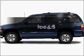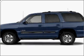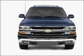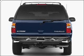Get noticed in this 2004 Chevrolet Tahoe. If you're looking for a first-rate auto, this one could be yours today. With a powerful 8-cylinder engine connected to a smooth-shifting automatic transmission, premium wheels give a more luxurious look. You will appreciate the safety feature of anti-lock brakes.